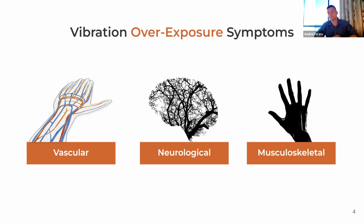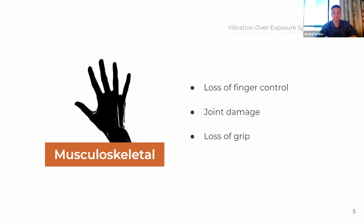Vascular being circulation problems and white finger, as it was previously called in industry. You don't have blood in your fingertips, and it's very hard for you to move them. You won't be able to grip anything, you can't button your shirt, you can't hold a cup of tea, you can't play with your kids anymore. So it's a very debilitating condition that affects people in a very serious way.